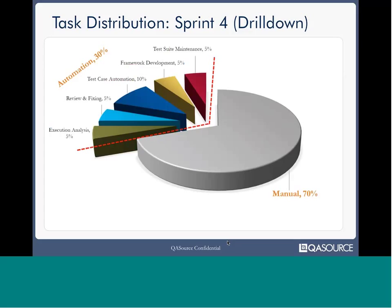And this is what we call a cost distribution. And when we blow it up, in automation, there are five major activities we focus on. This chart is very helpful for you to see where your automation team is focused. Are they focusing on test case creation? Are they working on framework development? Are they working on maintaining the test suites? Or are they reviewing and fixing scripts? Or are they spending time on execution analysis?